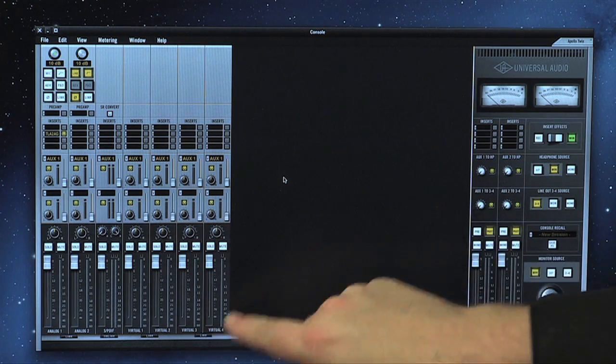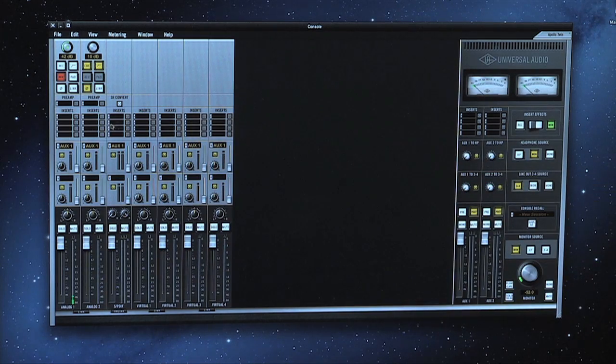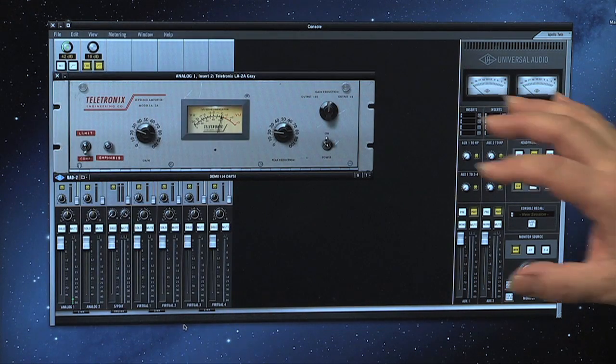We've also got 4 virtual inputs, and those allow us to route signals back from our DAW through plugins inside the console. Up here we have insert slots for plugins. Now when we instantiate a plugin here, for example, if we load in a Teletronix LA-2A, we're actually recording through that. So the signal comes into the Apollo Twin, goes through the preamp, into the console software, passes through that plugin, and then can be routed on either to your monitors or to your DAW for recording. This allows us to actually track using plugins without incurring any latency.